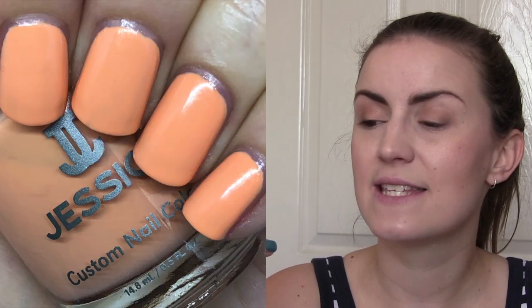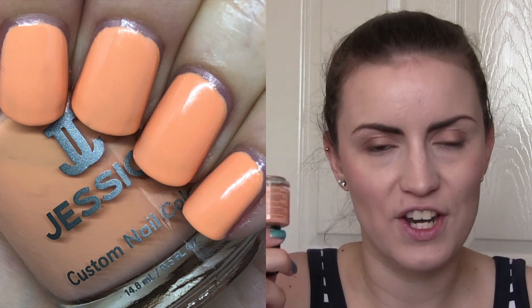One of my favourite polishes, I think of last year, was by a UK indie brand, Princess Nail Lacquer, and she released a colour like this, but it was called Birthday Bear, and this is exactly the same colour. Princess Nail Lacquer doesn't exist anymore, but if you ever heard me talk about Birthday Bear, this is the colour that it is. It's a very nice wearable yellowy orange pastel.